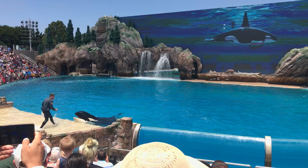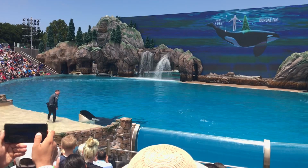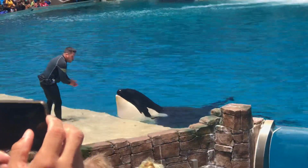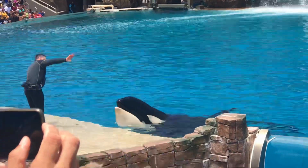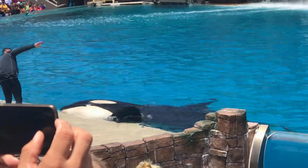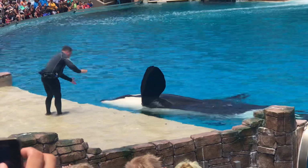The fin on her back is called a dorsal fin. It helps stabilize her while she swims. It can also help regulate her body temperature. The flippers on either side of her body, those are called pectoral flippers, used mostly for steering and stopping. And inside of those pectoral flippers are 5 bony digits, just like our human hand.